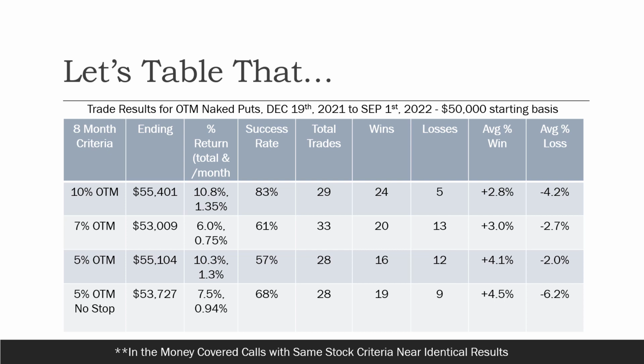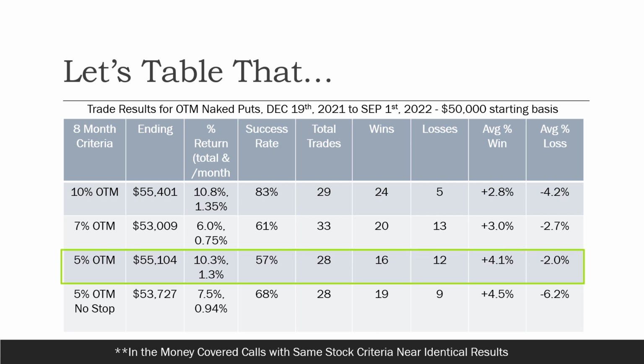Going more aggressive, just 5% out of the money, higher return. Well, we did see close to the 10.3%, or 1.3% per month, that we saw with 10% out of the money, but this only had a 57% success rate. Good return, average winners of 4.1% on the 28 trades, the 16 that were successful, I should say, but taking a loss of 2% on the other 12 trades of the 28 that were made.